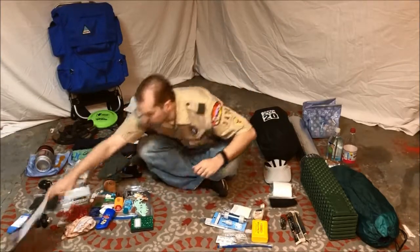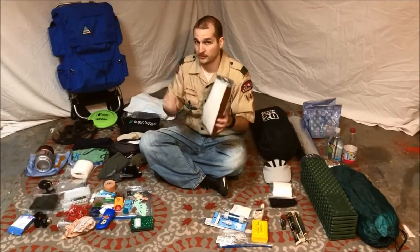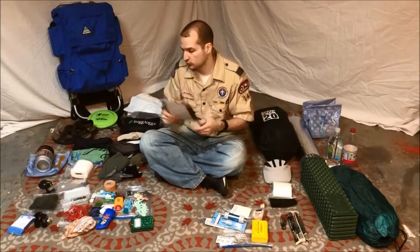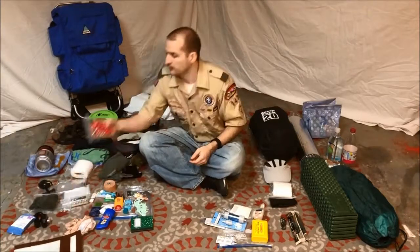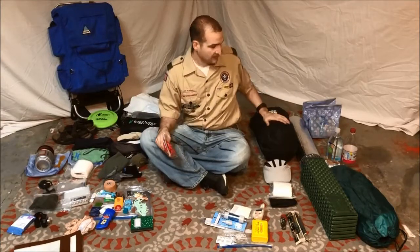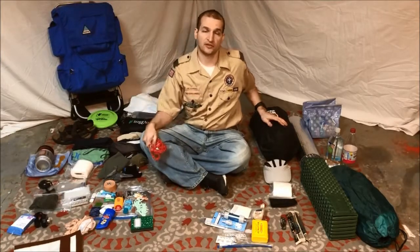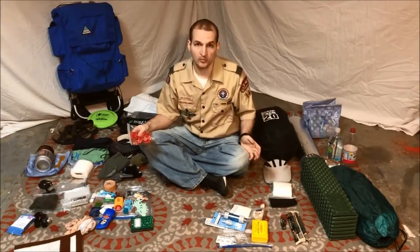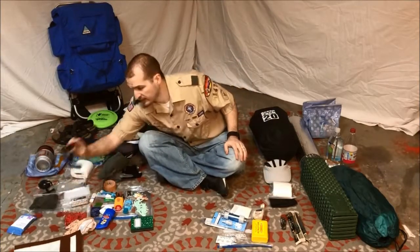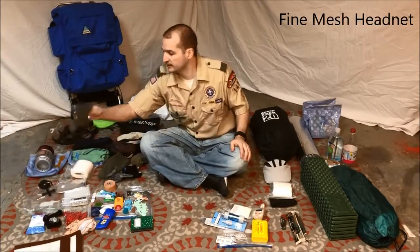Perfect. This right here is a cooking item. You can pour hot water into it, and we can go in depth on that later. Basically, you put a food packet in there with the hot water, and it cooks it because it's insulated. 550 cord. This doubles for my hammock, as well as this dry bag. You put your food in there at night, throw the 550 cord over a branch, hoist it up. Even if there's no bears in the area, it keeps the critters out of your bag, or out of your tent. Headlamp. Wet wipes. Bug net.